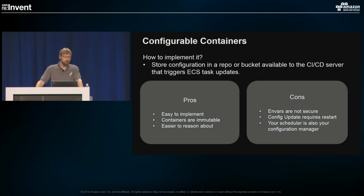On the other hand, we realized that env vars aren't a very secure way to inject secrets into a container. We didn't want to do that. Anytime you want to update a config on a container, it requires a complete restart of the container. And your scheduler also ends up being your configuration manager. So if you have a ton of configuration, Jenkins has to know about all the configuration, and it has to know about all the secrets. And Jenkins is not a very good place to store secrets, unfortunately, especially when they're injected as parameters into the Jenkins build and end up in env vars in the container. Your secrets might not be safe.